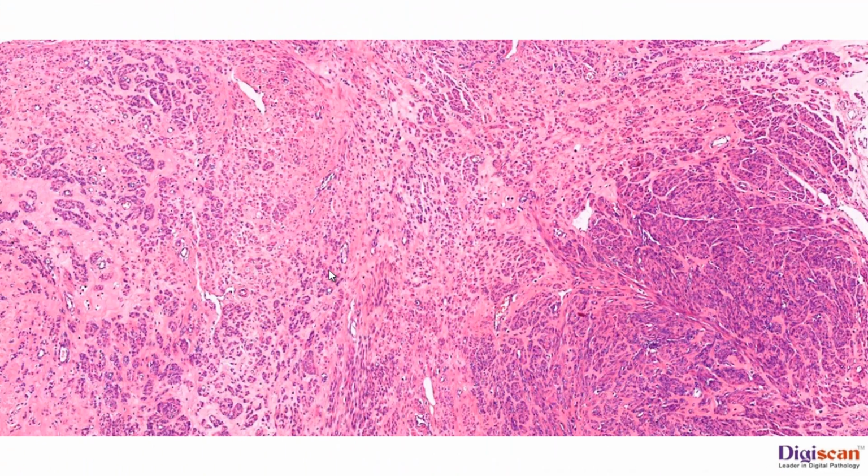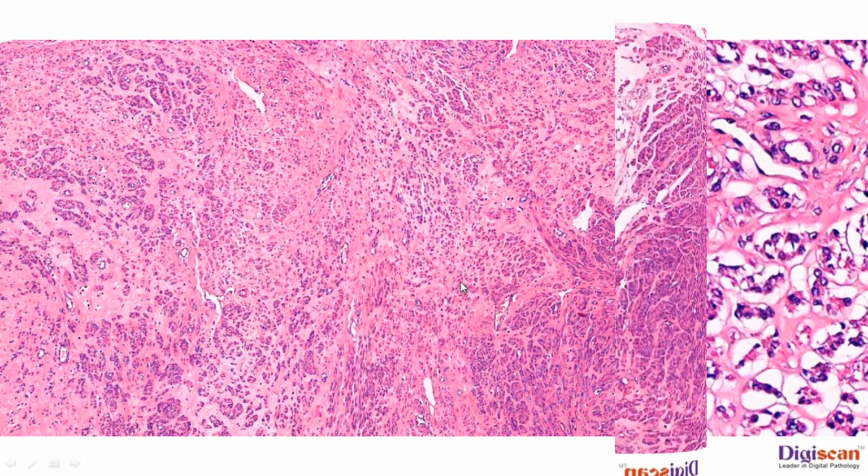On microscopic examination, this tumor was made up of smooth muscle cells cut in cross sections, and the cells were round, arranged in nests, and at places arranged in cords, and these were separated by hyalinized fibrous material. So we are seeing nests and cords of round cells at this magnification.